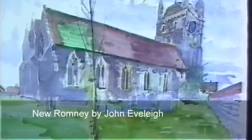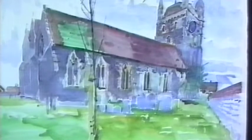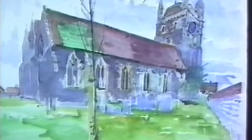If the hinterland of Romney Marsh is characterised by continuity and a timeless quality, along the coastal road there is a ribbon development of nondescript bungalows, houses and holiday camps. The largest marsh town is New Romney, dominated by its church with its fine Romanesque tower. The older buildings near the church, in particular the Georgian houses, have character, and New Romney has an attractive high street.